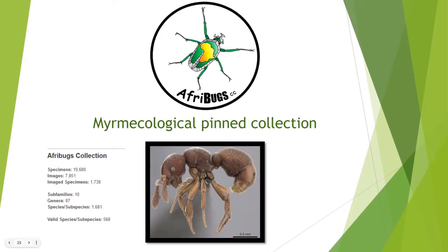Okay, as I said, we're one of the smaller collections. So we started out as an environmental consultancy company using ants. So our initial small reference collection has now grown to roughly 20,000 pin specimens, consisting of 87 genera and 1,681 species, subspecies, and morphospecies.